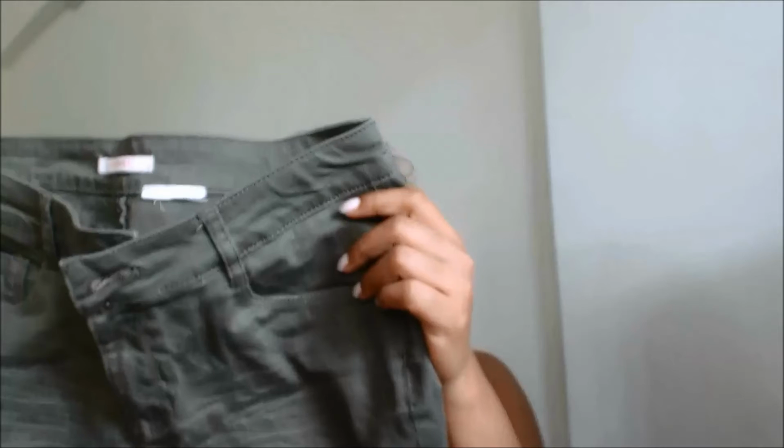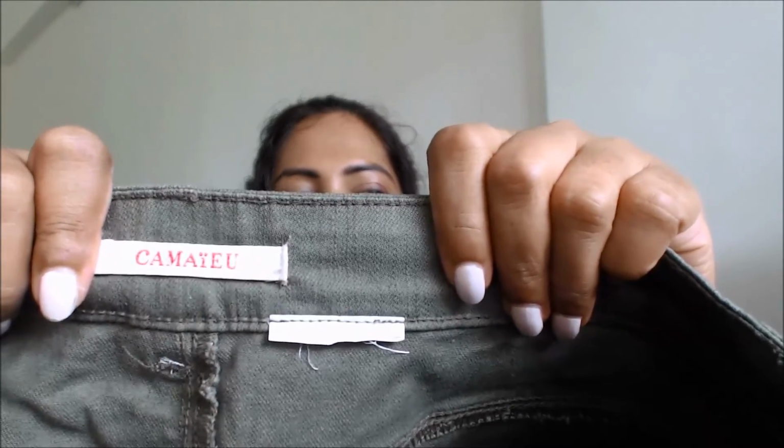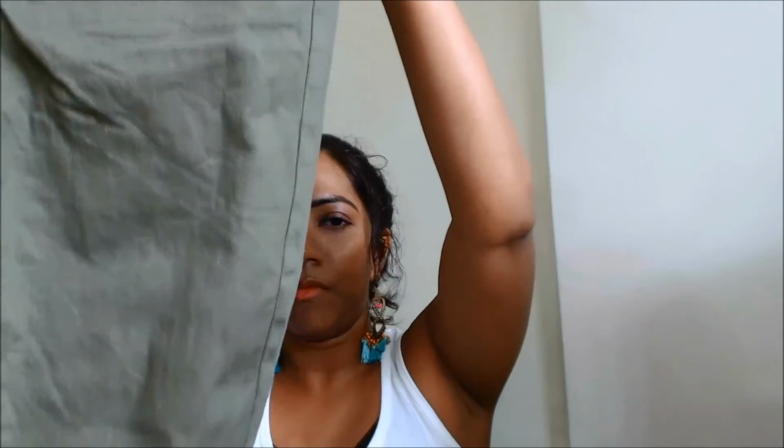I got this pair of jeans from a French store called Camaieu. I don't know how you pronounce it. It's Camaieu. For those of you who want to see the label, Camaieu. It's a basic pair of green, khaki, olive green jeans. They're very nice. They're slim fit, slightly high-waisted, and I used to have a pair of jeans in this color from H&M, but they got wrecked, and I just wanted to replace them. So this was nice. It was quite a cheap buy. I'm not quite sure how much, but I don't think it could have been more than €20. So very, very nice.